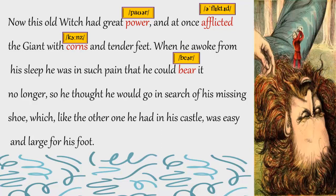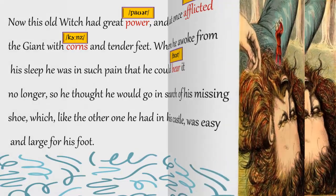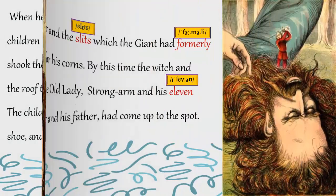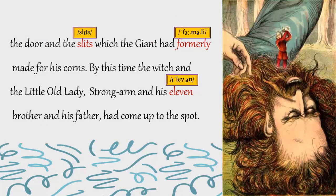When he awoke from his sleep, he was in such pain that he could bear it no longer, so he thought he would go in search of his missing shoe, which, like the other one he had in his castle, was easy and large for his foot. When he came to the spot where the old lady and her children lived, he saw his old shoe, and with a laugh that shook the trees, he thrust his foot into it, breaking through the roof that Strongarm and Peter had put to it. The children, in great alarm, rushed about inside the shoe and, frightened and trembling, scrambled through the door and the slits which the giant had formerly made for his corns.